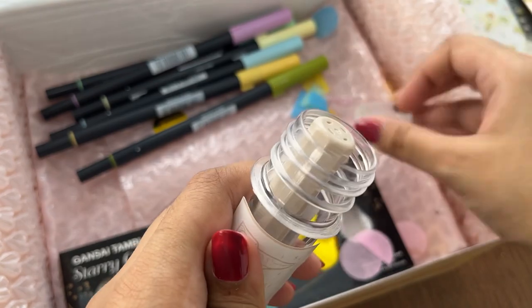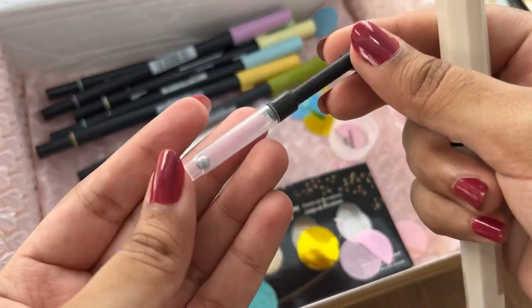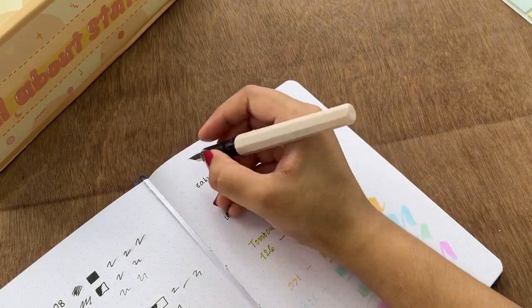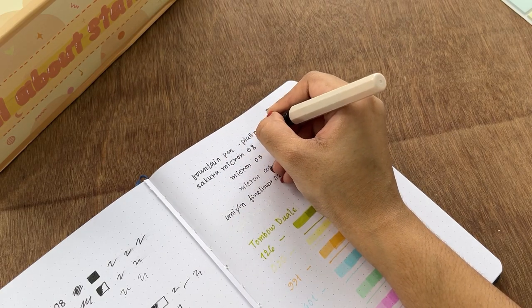I got a fountain pen, I guess the name is Platinum Little Shooting Star Fountain Pen. It has a spare cartridge and I like this test tube shaped holder too. The ink's very good and has the same consistency as the fine liners.